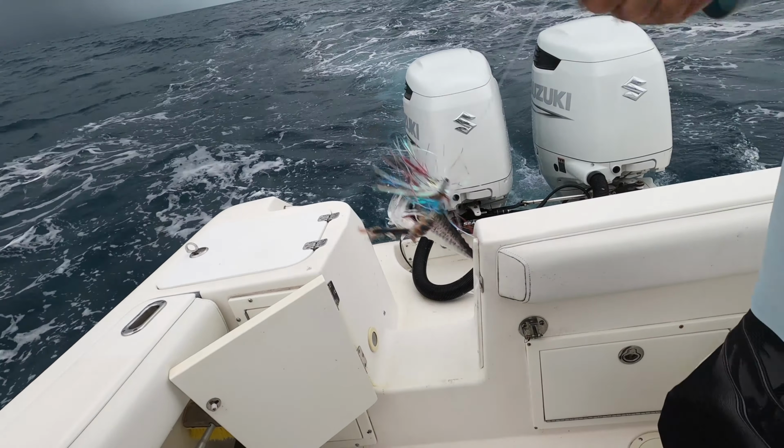Whew. Apologize for the camera work if it was a little shaky or I didn't get everything perfectly. Like I said, it's really rough out here. It's just the two of us, so somebody's got to drive, somebody's got to get the fish. Not really another person to hold the camera as much, but we're trying our best out here.